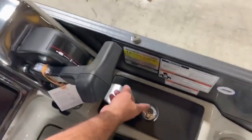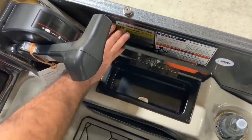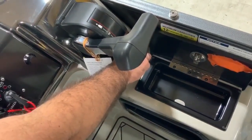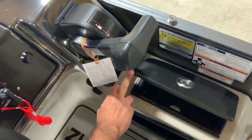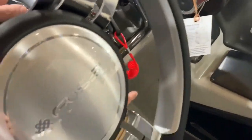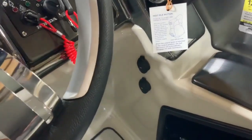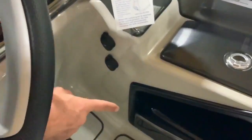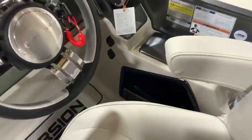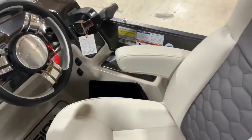Also to mention, we have a glove box for your cell phone, keepsakes. You can put your wallet in here for the driver. It's out of the way. You have USB ports and a 12-volt receptacle, standard. You have storage here on the side for suntan lotions, beach towels, or anything like that you want to put out of the way.